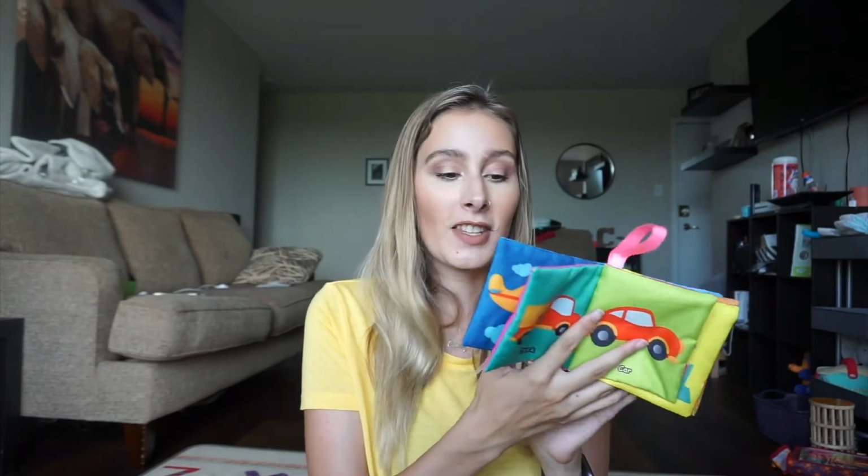I always bring one of these everywhere that we go because we have tons of these. I find that these ones aren't super annoying. We have a Winnie the Pooh one that is super loud, and that one can kind of drive me crazy, but these ones aren't so bad.